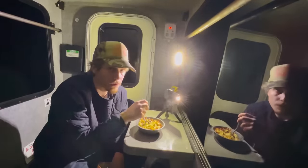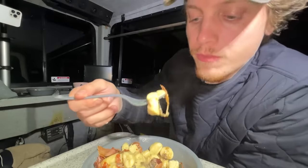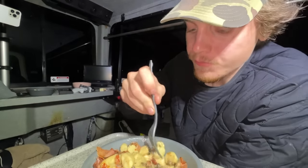I'm very lucky to have found a can of propane tonight at a gas station. Found the last one, because I would have been sad if I couldn't cook this meal, because it's absolutely delicious.